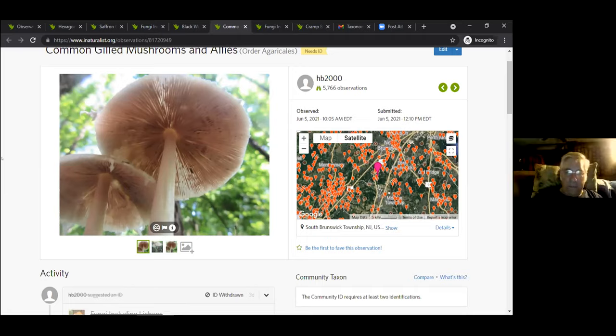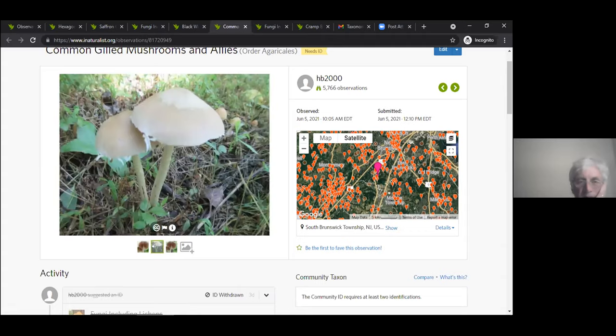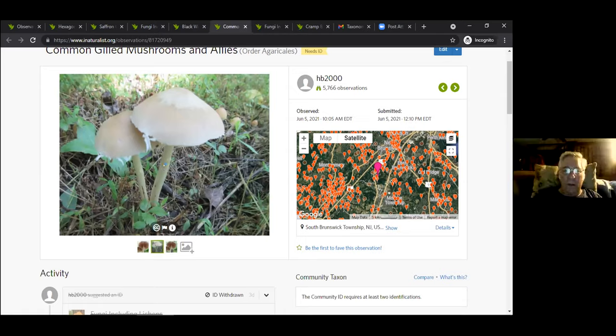But anyway, that's going to be a key ingredient, and the spore print color as well. Pluteus have a tannish pink spore print. That's the same mushroom? Yeah, that's the same one.